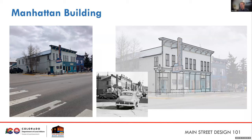And here's one I'm working on now with a potential person that is looking at the Manhattan Bar building in Leadville. It's one of the holdout corner buildings that just needs so much work. So we looked at an old photo, which you see in the middle there, and that's what we had to go off of. And we started doing a concept. This is a quick concept.